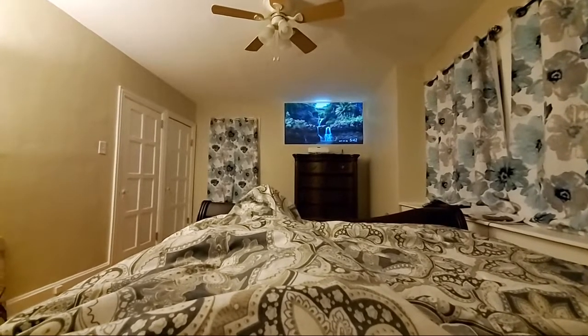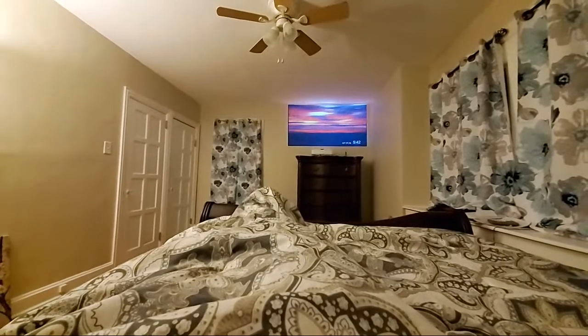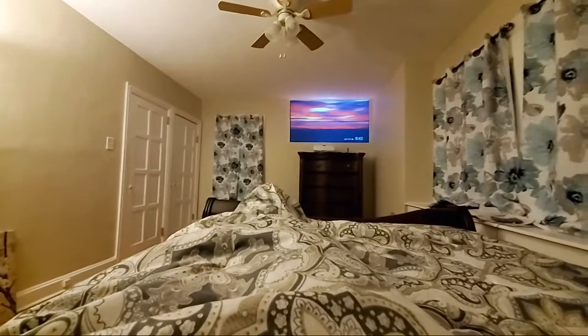I haven't bought a TV in 11 years. That's how much confidence I have in my product. You see my screen changing over there?